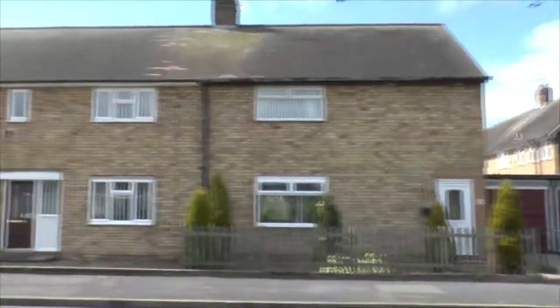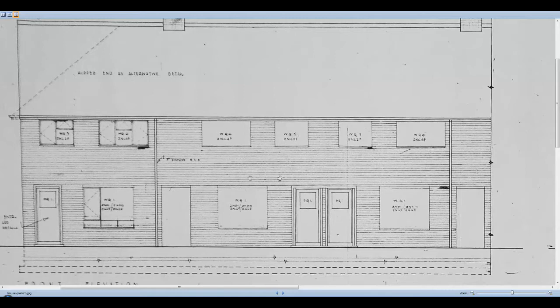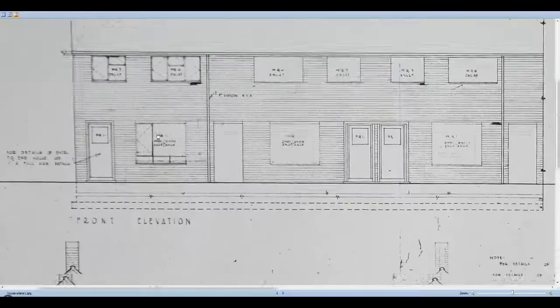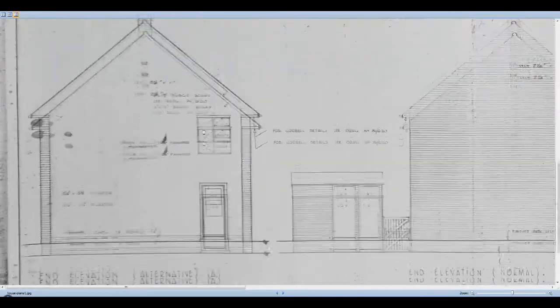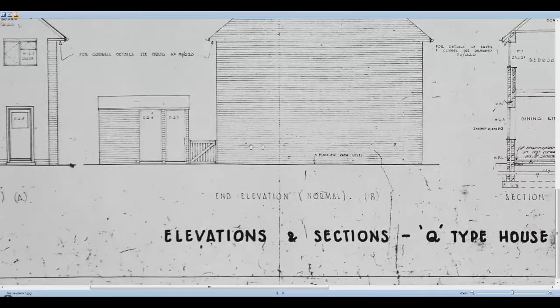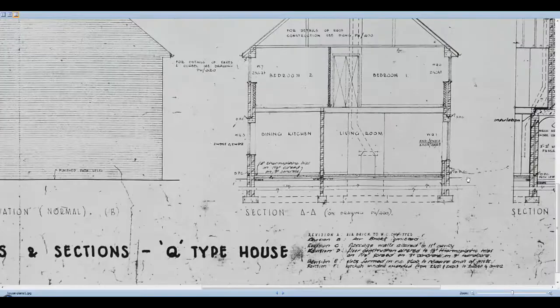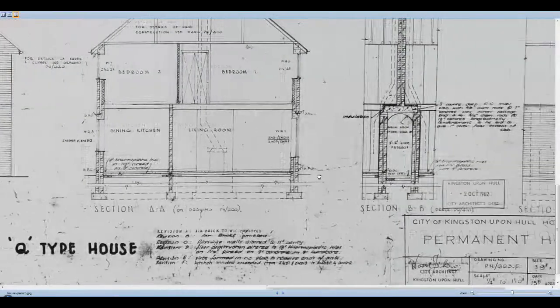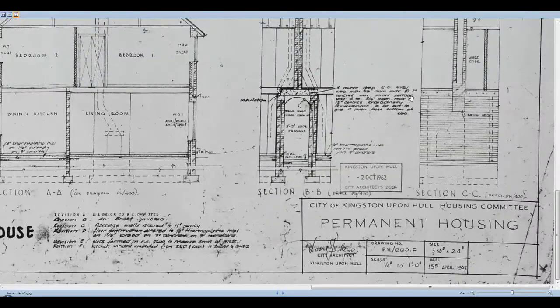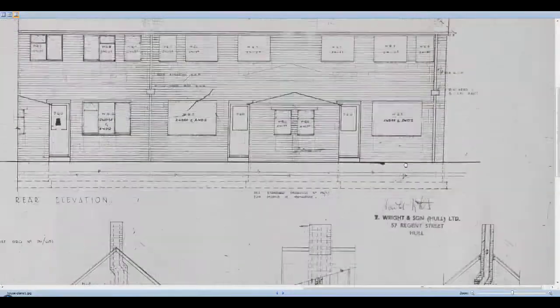I got the plans for these houses as well. It's amazing to see all the dimensions and the way they were drawn up. So I've actually drawn these houses, similar style drawings, but apparently I live in a Q-type house. Nice to know. I'm gonna use these as part of an art project at some point in the future.